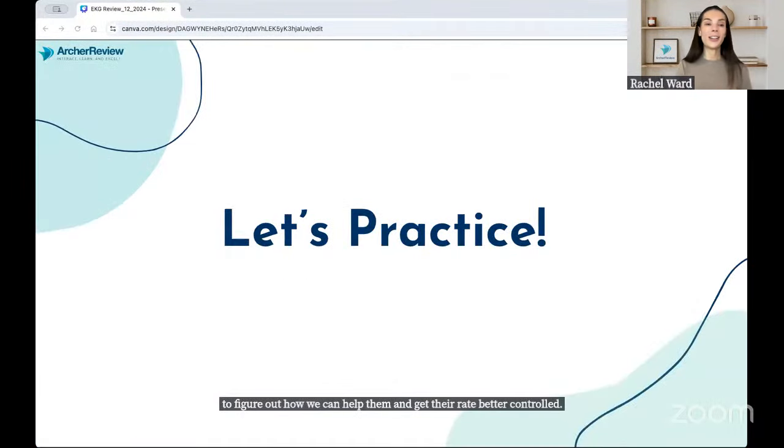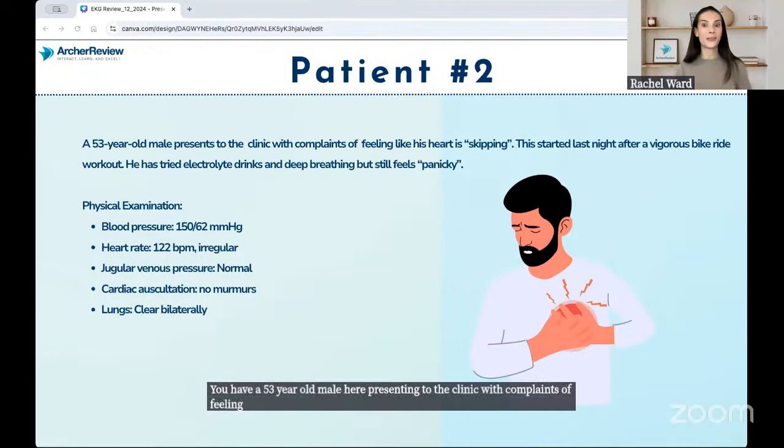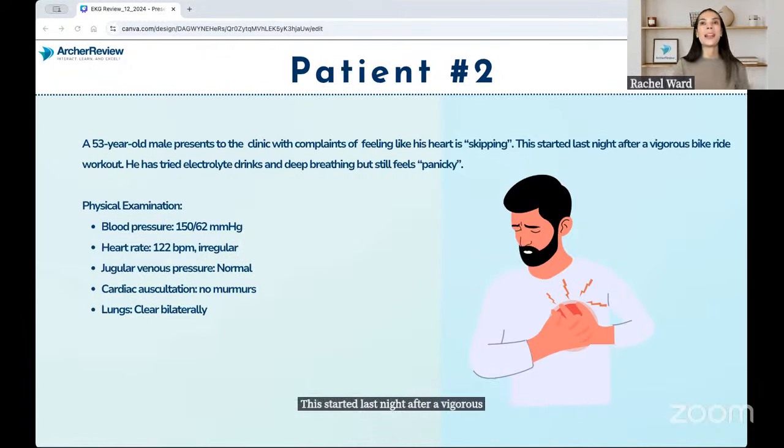So let's do another case study here. We have a 53-year-old male presenting to the clinic with complaints of feeling like his heart is skipping, which is very common with these atrial arrhythmias. This started last night after a vigorous bike ride workout. He tried electrolyte drinks and some deep breathing, but he still feels panicky.